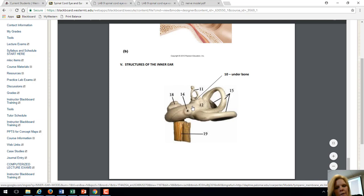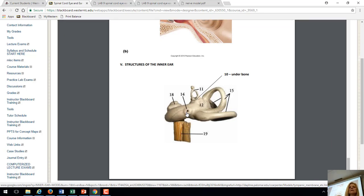And then if I turn that ear model and look at the underside, there's a thin round window. It's completely round, so it's easy to see. The oval window is oval. It'd be underneath the stapes, which has an oval end to it. So underneath that is the oval window, and this is the round window. So these windows are like trampolines.